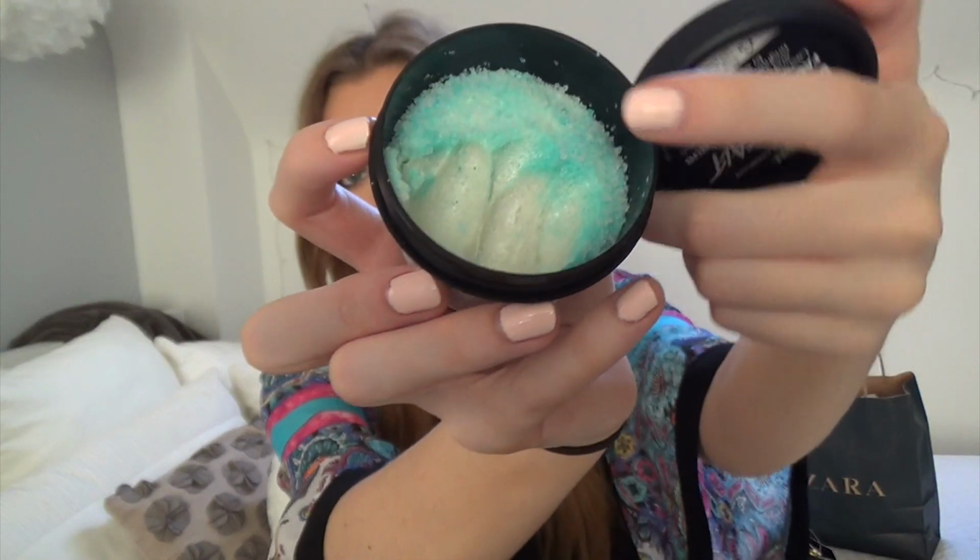That's the actual mask, and that's the top of it. They put loads of big chunks of sea salt on it, so it's quite harsh, but it does feel so nice afterwards, and the smell is really nice. But I've never had an exfoliator that has left my skin so soft after using this, because this is literally the best exfoliator I've used.